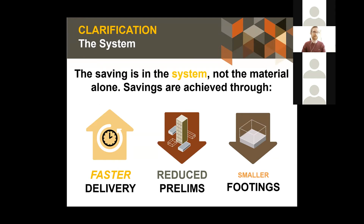The real savings, or the real cost impacts, were coming from a faster delivery, so reduced program, reduced preliminary costs, which, as many of you will know, are costs associated with the construction of the project which aren't actually going into the building or aren't left with the building when the builder leaves it. So a good example would be council permits or crane hire. Obviously, they're required for the building to be completed, but you don't leave them there once you've hit practical completion.